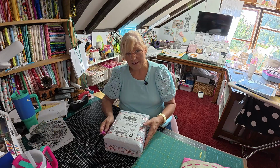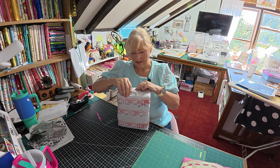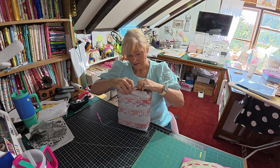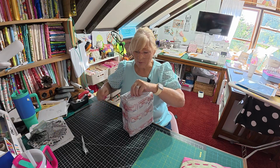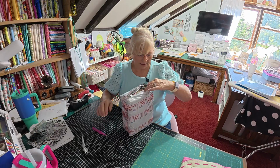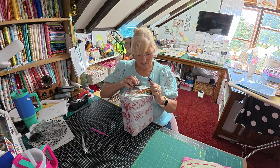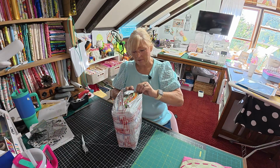Let's see what this is. This is fabric, but I don't remember what any of it is. I do not. But it's pretty. It's so pretty. I think these are all 1 yard cuts, you all, if I remember correctly. I don't want to cut down any of this too deep because I don't want to cut my fabric.